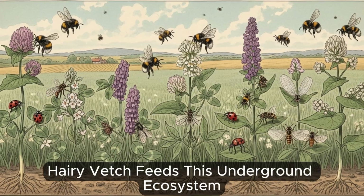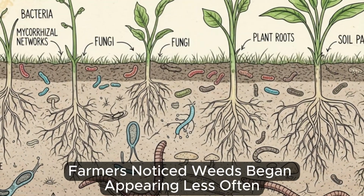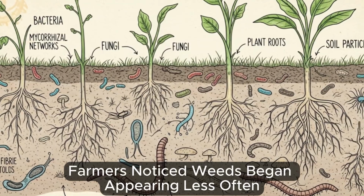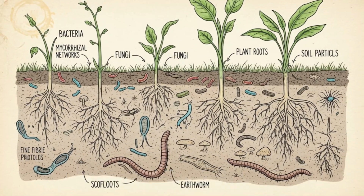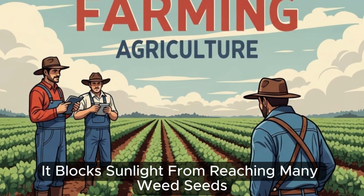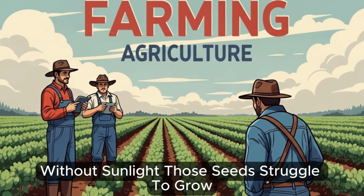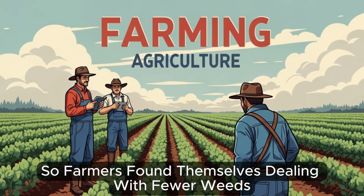Hairy Vetch feeds this underground ecosystem. And there was another surprising benefit farmers noticed. Weeds began appearing less often. Hairy Vetch grows thick and spreads across the ground. Because of this dense growth, it blocks sunlight from reaching many weed seeds. Without sunlight, those seeds struggle to grow. So farmers found themselves dealing with fewer weeds.